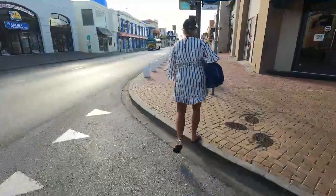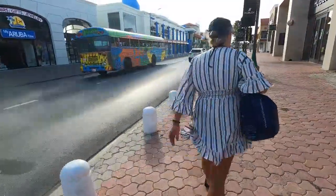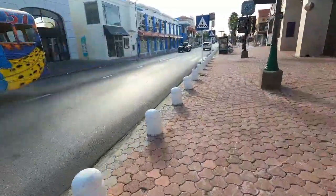Now, when you get to this street, you're going to want to turn to the right and start heading down the road. Don't worry, it's not too far. We're almost there.